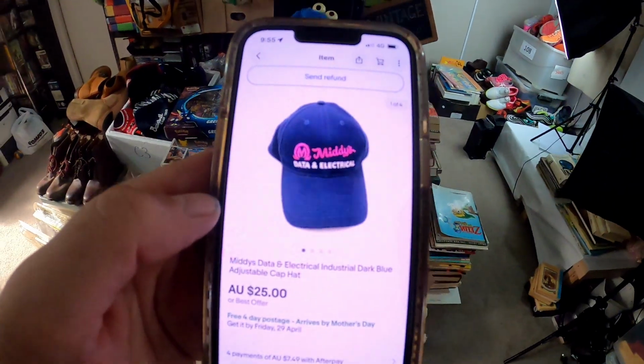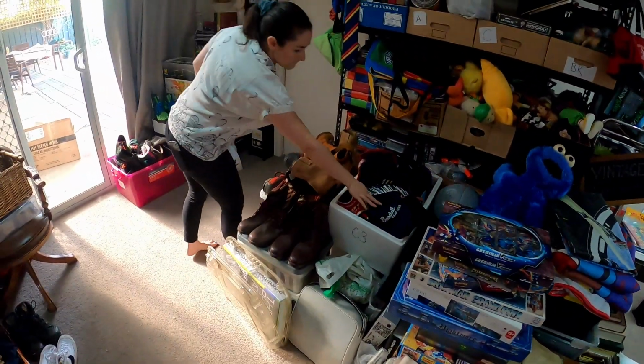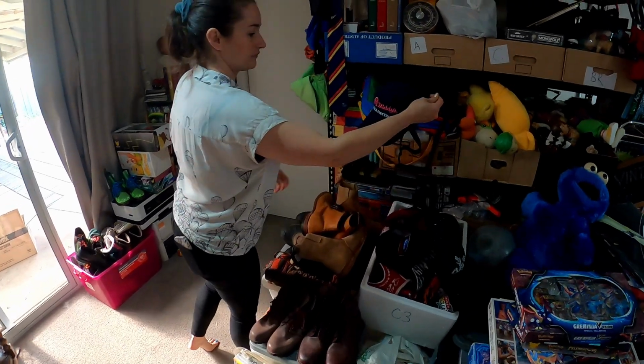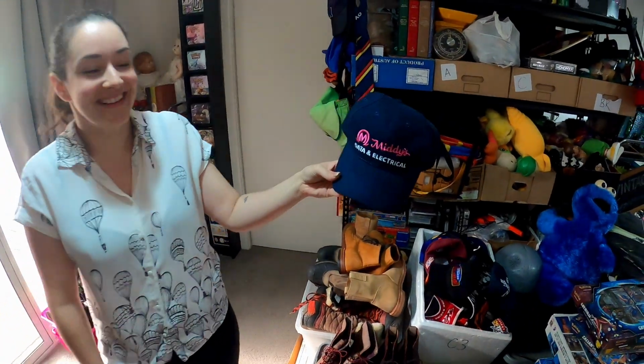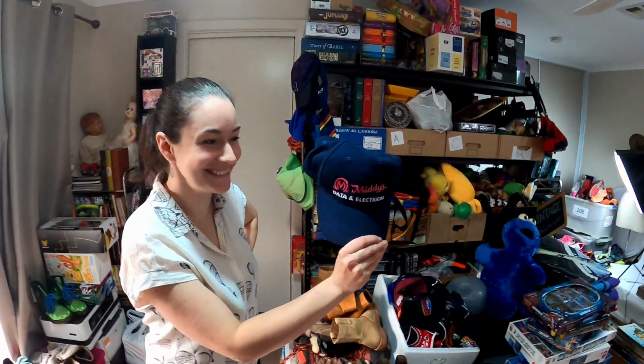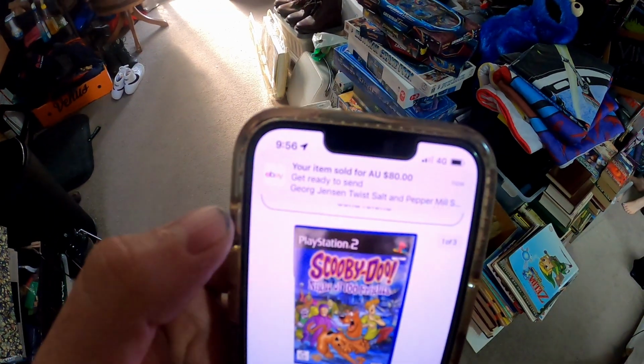Random cap sold for 25 bucks. This would have been part of the bulk lot that we got. We got like hundreds of these and paid hardly anything for them. So many hats. So we did list them all and went lower end on stuff like this. It's crazy that something like that will actually sell for 25 bucks because it's nothing special. Who knew? Well, we just got a sale through.